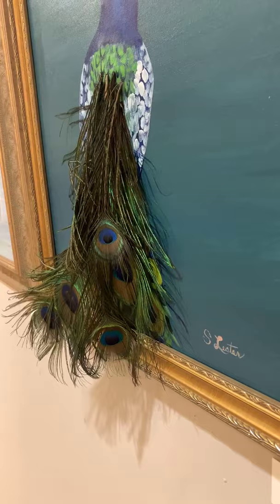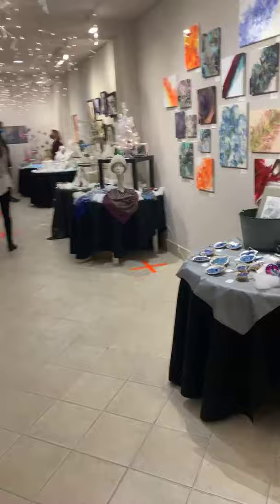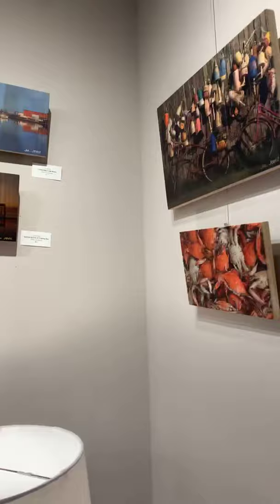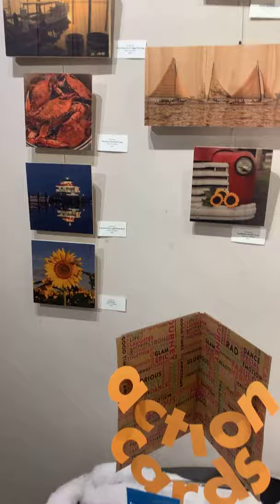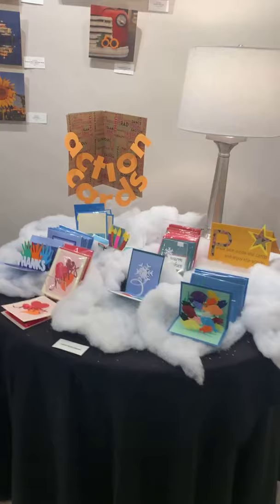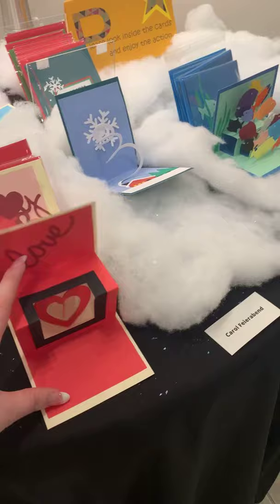As we continue down the hallway, we have a multitude of artists. We're going to start here with photography by Jill Jasuda. These are photographs printed on wood. And underneath Jill Jasuda's photography is works by Carol Fire-Robin. These are action cards. And I'm just going to show you a selection of one. So you pop them up, and they're three-dimensional. And there are multiple designs.